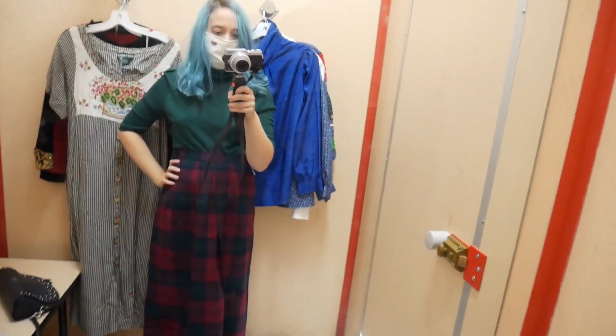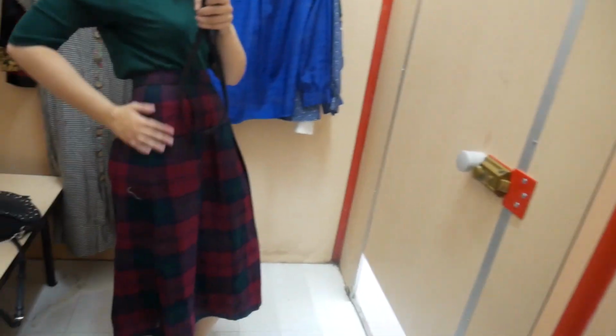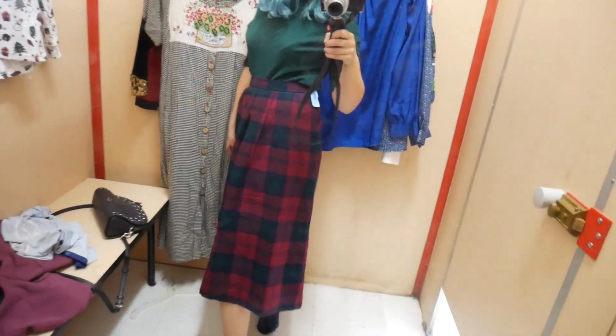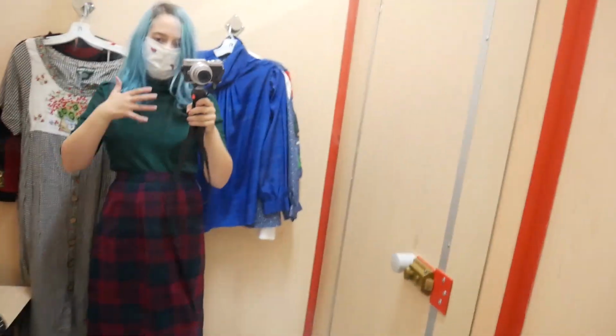This here was a really pretty skirt. I did try it on. I don't quite know why I picked it up now looking at it, just because it reminds me of the skirt that I used to wear when I went to uniform school, which was not my fave. Actually, this outfit is very uniform reminiscent for me, and that's not great.